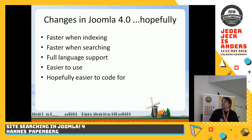Changes in Joomla 4.0. First of all, I want to improve the speed of the indexing, and I want to make searching a little bit faster. And as I just said, we need full language support. Right now, it's also not really easy to use. I still have to find a person that can explain to me how the whole filtering of Finder is really supposed to work and what the different stuff does. And unfortunately, a lot of extensions, a lot of components don't support Finder yet. I'm going to get to that later on.